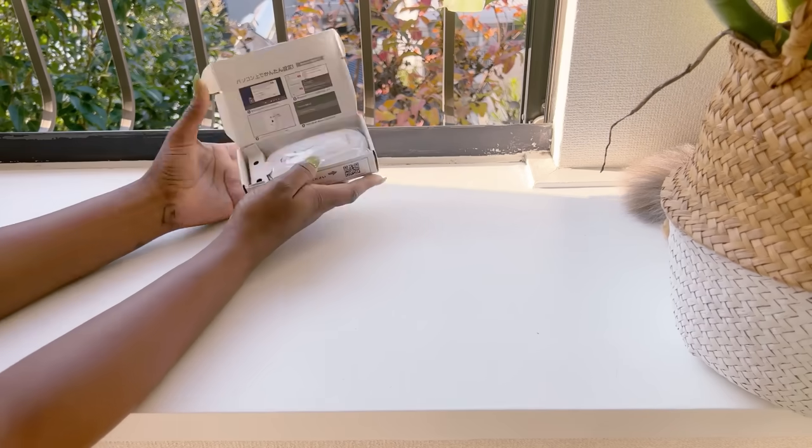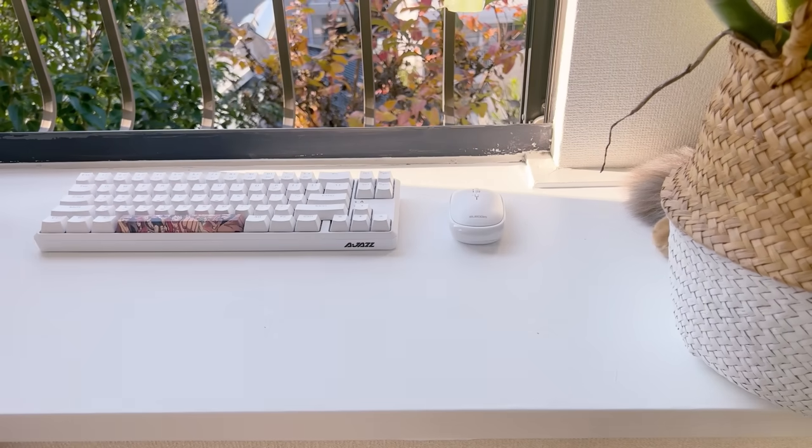Next, I got this wireless mouse. I don't love it, it's okay. I just wanted one that would match the keyboard because there's actually a lot of different shades of white. I think I got it right though.